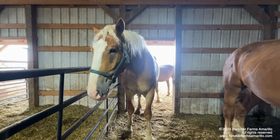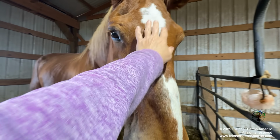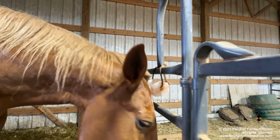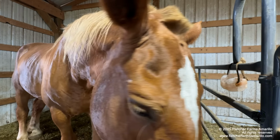So this right here is Forrest. He's doing good so far. This is Travis, and I will tell you, this sweet guy absolutely knew that he was saved. The first thing that he did the next morning after arriving here was walk up to me and put his head right into my chest.